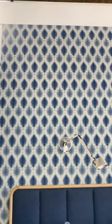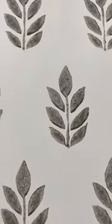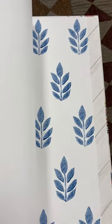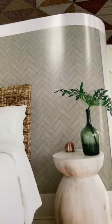This one gives you a little bit of an OG design. Very simple block print leaf here. And there's also a chevron wood that goes with it. And these are coming in several palettes. Here's an idea of how that will feature for you in a home.